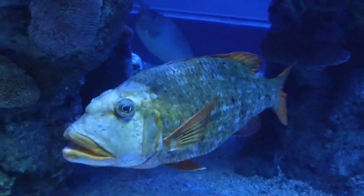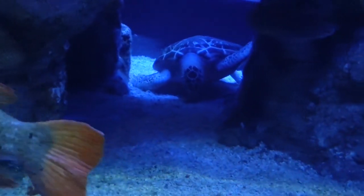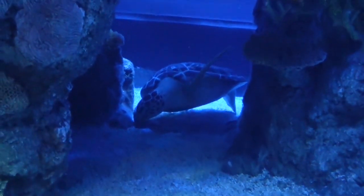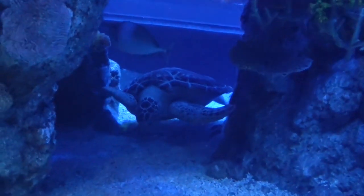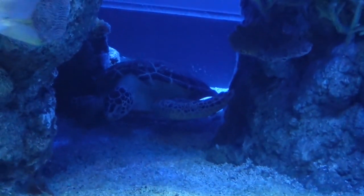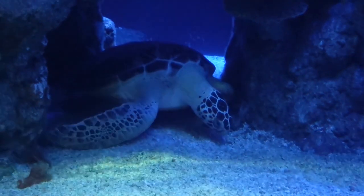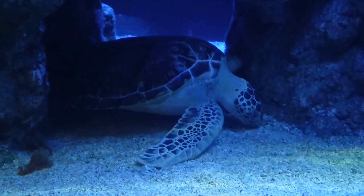Oh, look at that, a fish came over here, though. Let the video roll for a little bit. It might end up being a whole part of the green sea turtle to see if it's gonna come over here. Looks like it's slowly coming closer and closer. Here it comes. Here she comes. There she is.